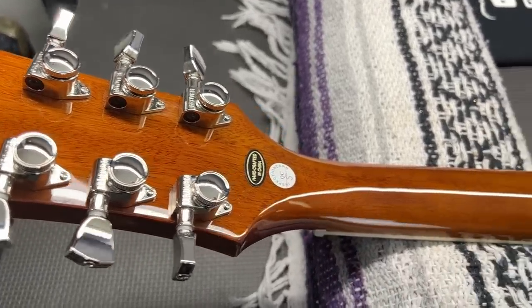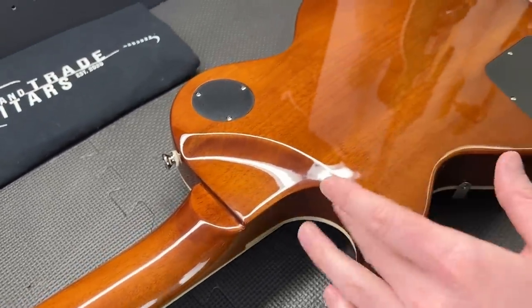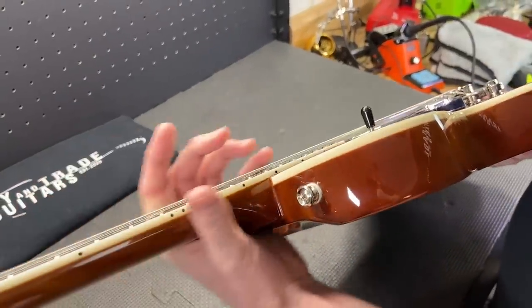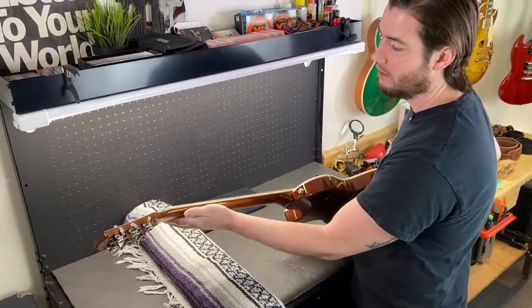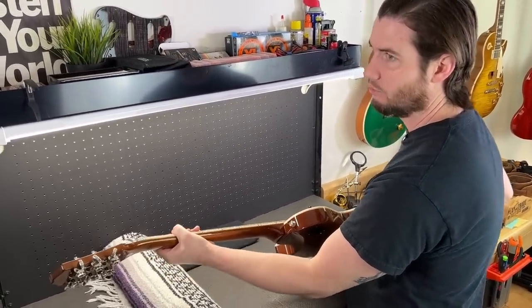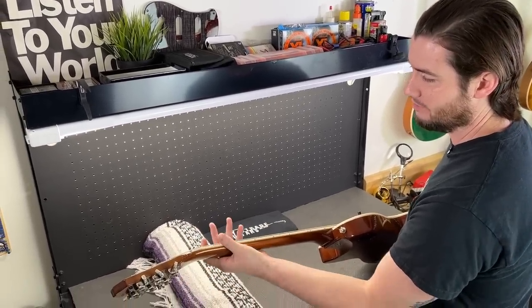Coming down the back of the neck, continuing with the natural look against that sparkling burgundy, you have this neck route for accessibility all the way up into the upper register. And as I hold the guitar, you really notice this asymmetrical carve, and it's kind of like a teardrop or an airplane wing where there's more heft to the neck on the bass side. You can really feel it when you're thumb over, and it gets slimmer as you get on the treble side.